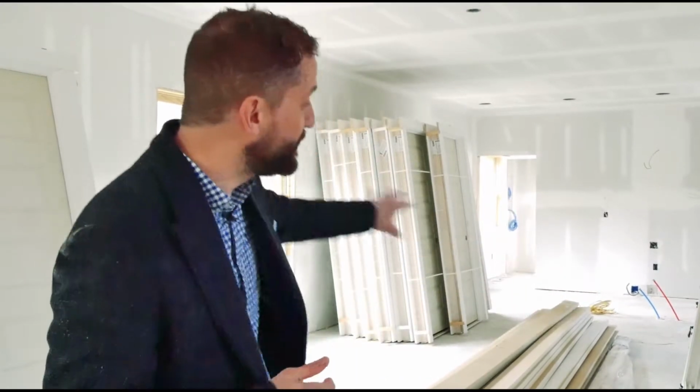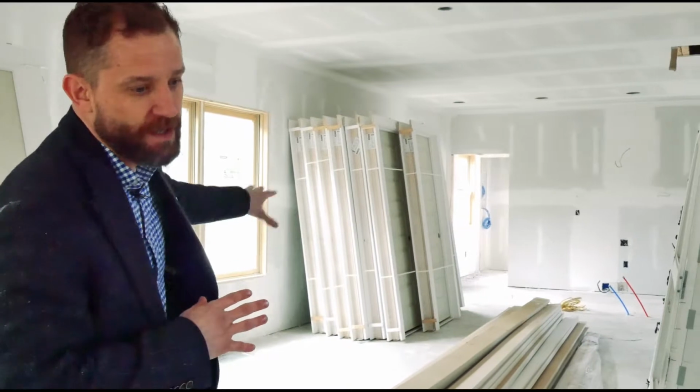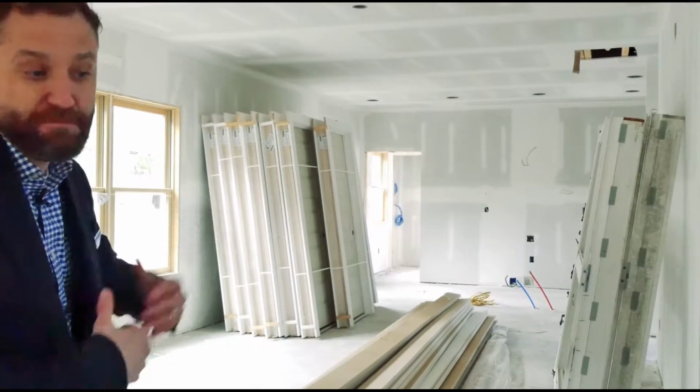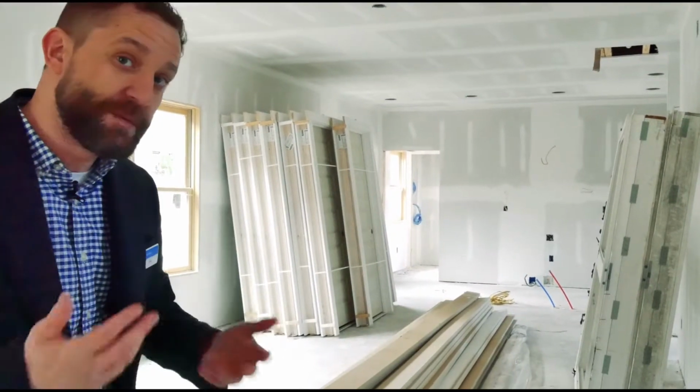We are inside 4605 Tennessee Avenue here in historic St. Elmo. This home is just under 2,000 square feet, and as you can see here, it's got a massive open floor plan. Almost the entire downstairs is open for you to make it what you want. It's an entertainment area, a living room area, a little bit of both.